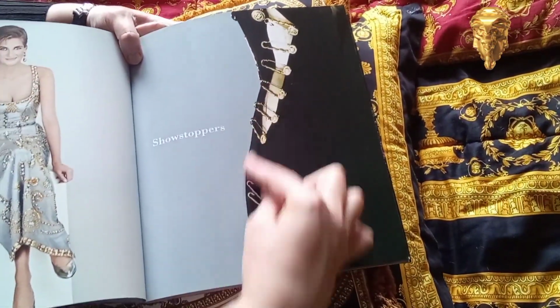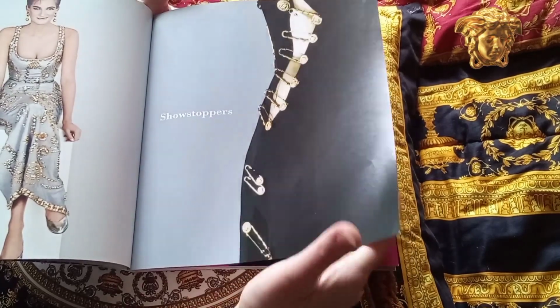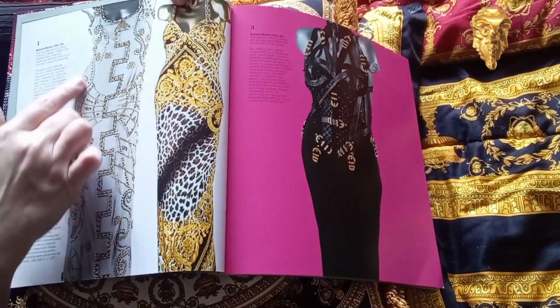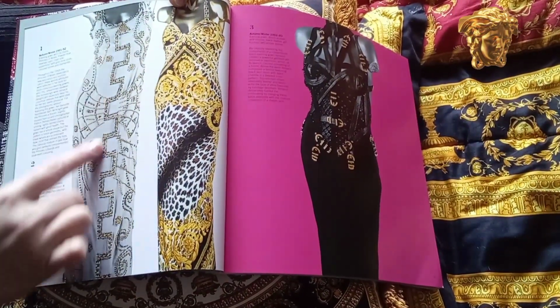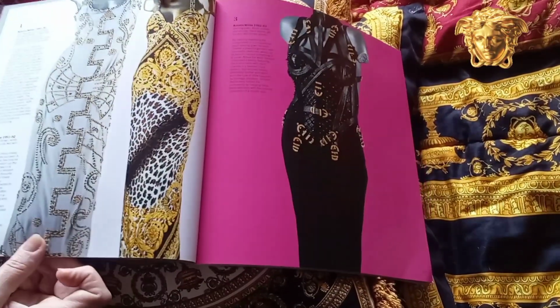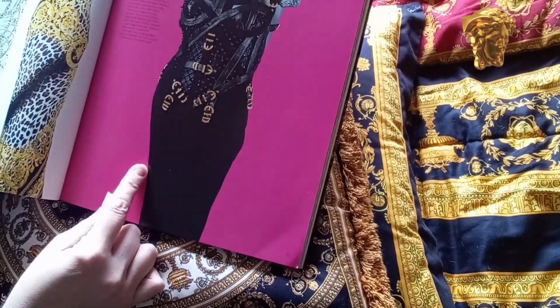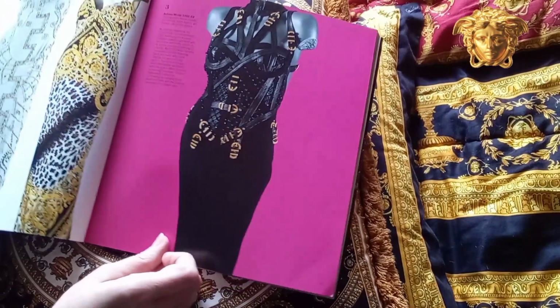And this is autumn winter 91-92 white baroque dress. And gray, this is Princess Diana dress. And black autumn winter 92-93 evening gown. This is black leather dress with gilt buckles and amber stones.